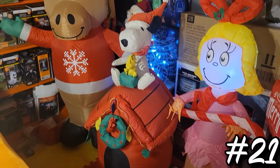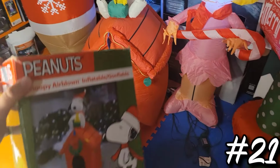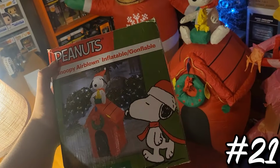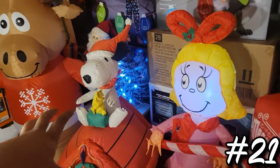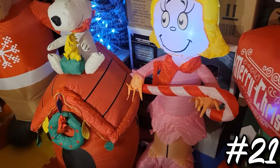And next up here, we've got an awesome inflatable. This, of course, is my Snoopy. And this guy right here, I got at Canadian Tire back in 2017, I believe. Yeah, 2017, and this guy's an awesome inflatable. Snoopy's probably one of my favorite cartoon characters out there. And when I saw this at Canadian Tire, I knew it was something that I really wanted to get.